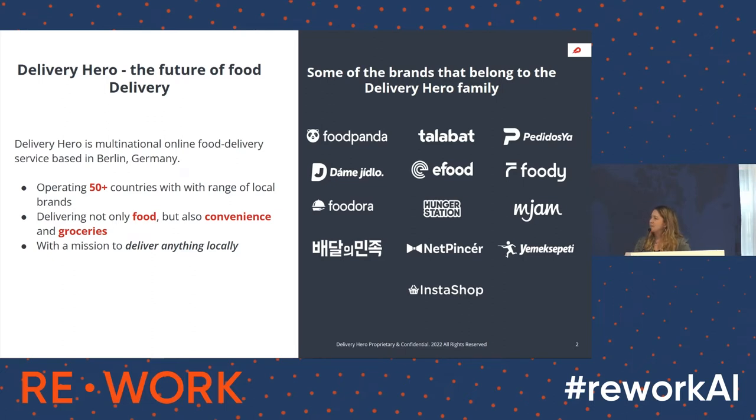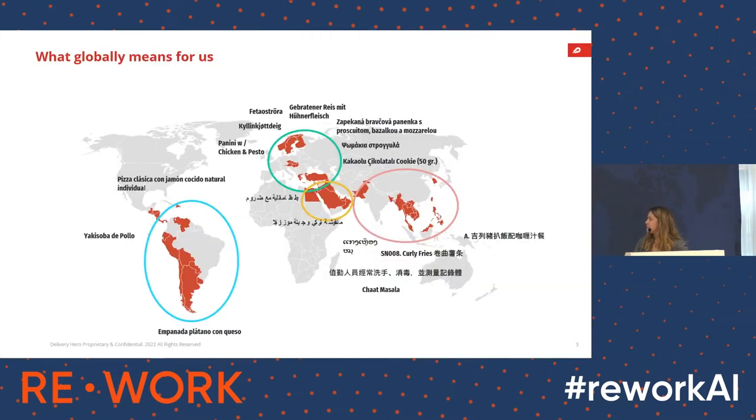Today, we do not only deliver food, but we also try to deliver convenience and groceries, with a mission to deliver everything everywhere and locally. So this is what the data at Delivery Hero looks like for us. These are some of the most sold products in different countries. You can see we have products in Chinese, in Spanish, in Arabic, and a lot of different languages. It's a really big challenge for us to work with this kind of data.